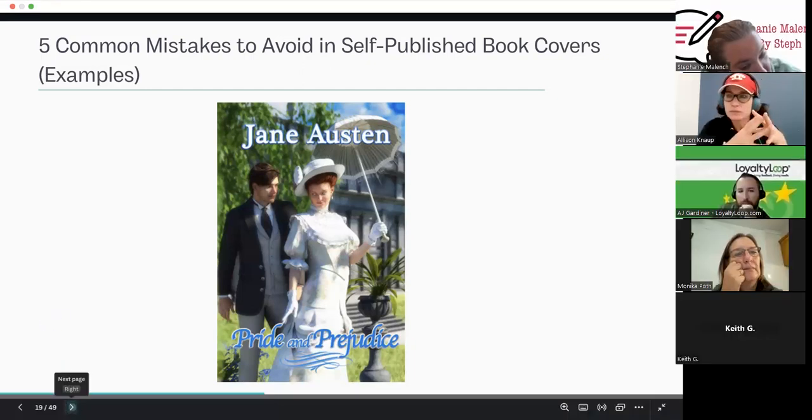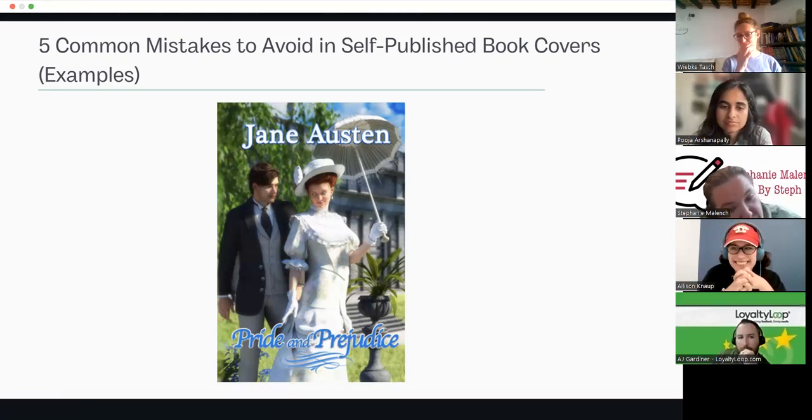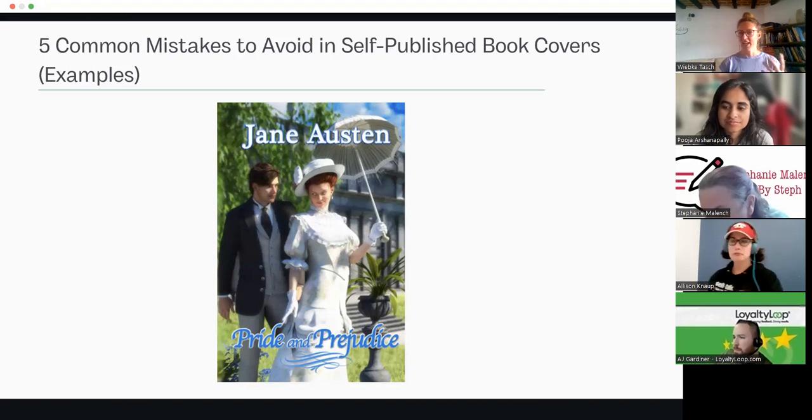Yeah, and also just the font, I don't even have a word for it. It reminds me of Windows 98. And also everything is blue, like Jane Austen, Pride and Prejudice. It's not really standing out. And also the images, it seems like a kind of animation, and it looks just cheap. Overall, it's a cheap appearance.